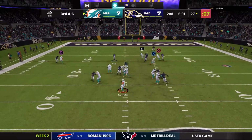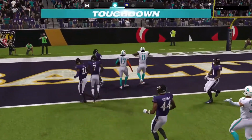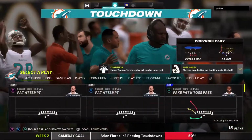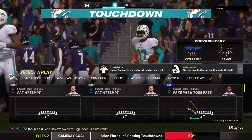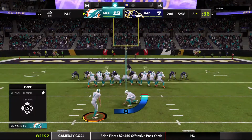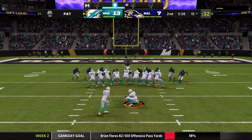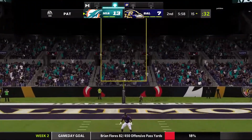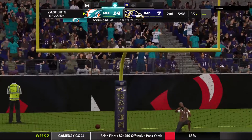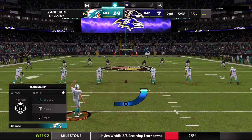Throwing now is Tagovailoa. This will be caught. It's Waddle. Touchdown, Dolphins. Jalen Waddle, his 2nd touchdown on the season. And the Dolphins have taken the lead. Extra point up and good by Sanders. And that makes the score 14-7.